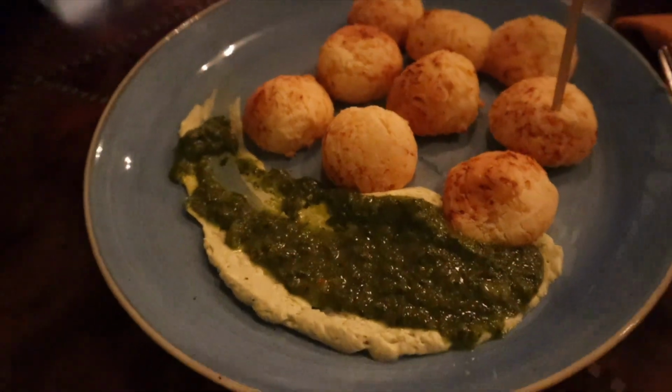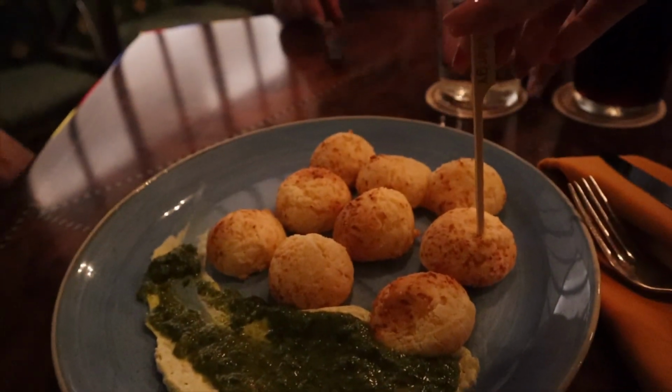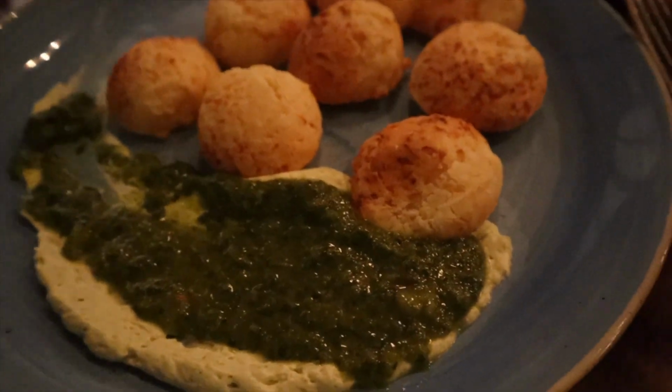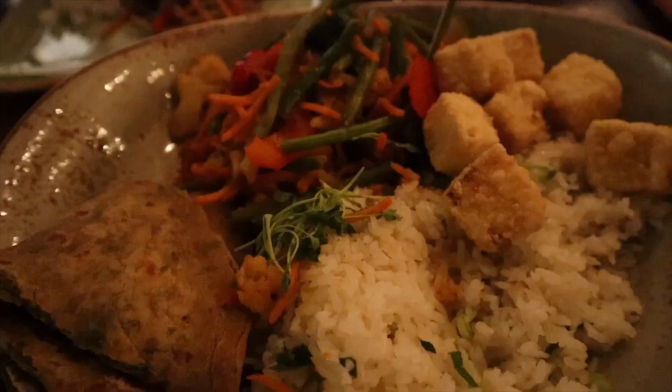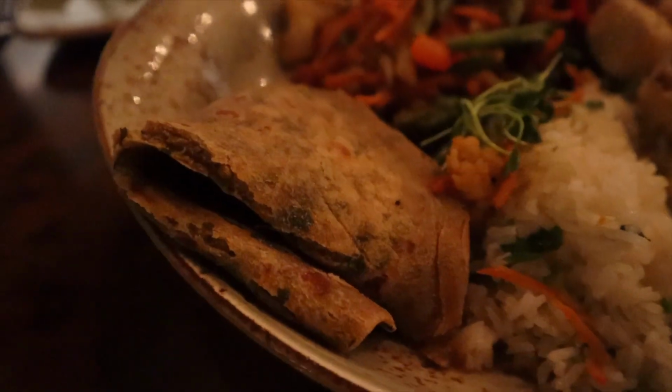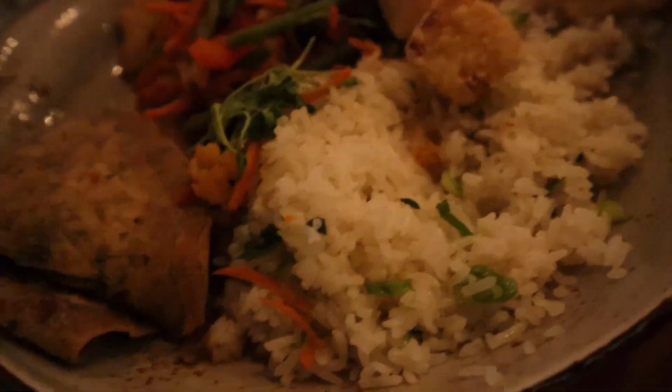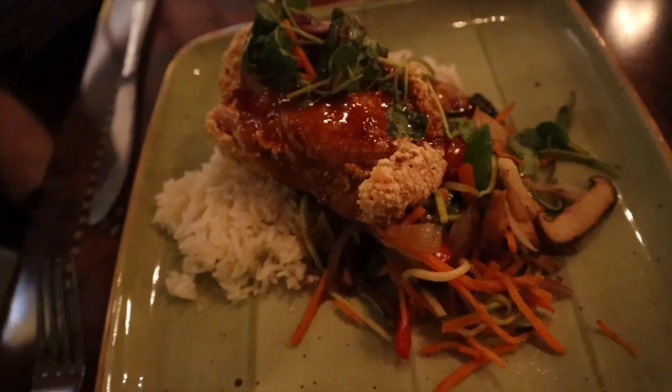That's the Brazilian cheese bread. And of course my allergy pin, so I'm just gonna remove that. That looks amazing. They look like little falafels, but actually it's bread. I got a veggie curry. So that's a tortilla, vegetables, pineapple, tofu, and coconut rice. That's something that tastes like chicken.